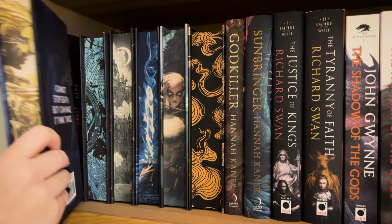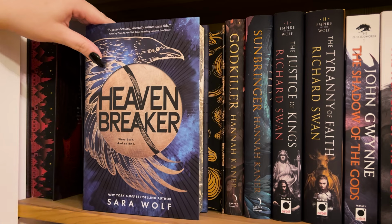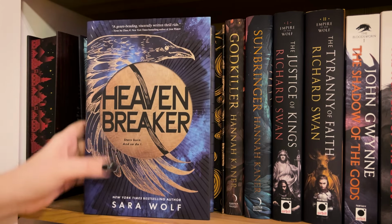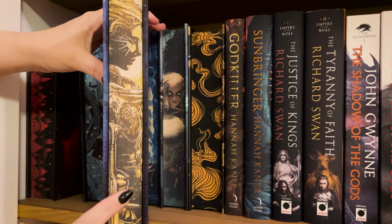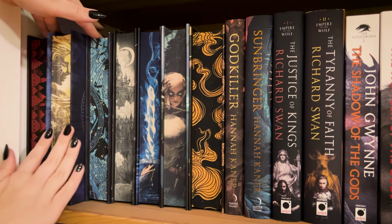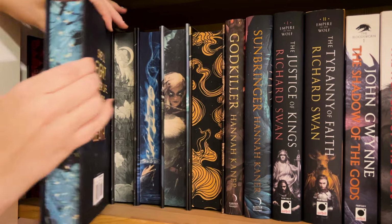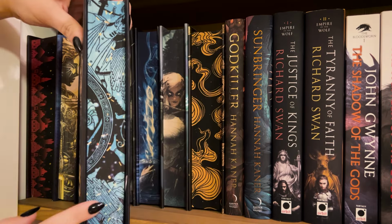The next book is Heavenbreaker, and this is just the standard edition. This is a Red Tower Books book, so it has a special first edition with the cool sprayed edge. And then similarly, we have the game's God's Play, which is also a standard first edition with the sprayed edge.